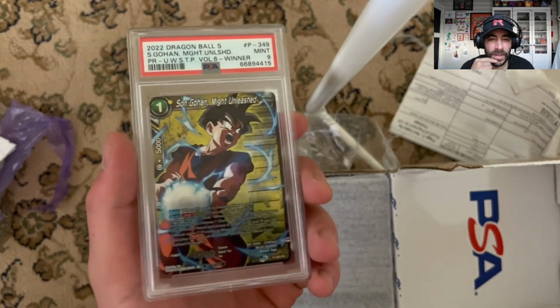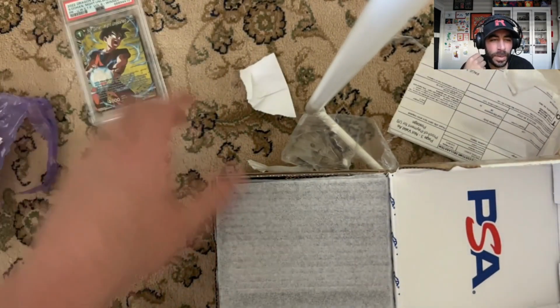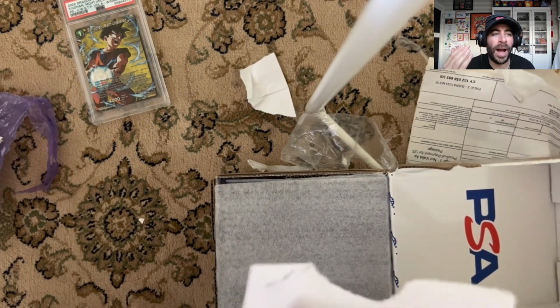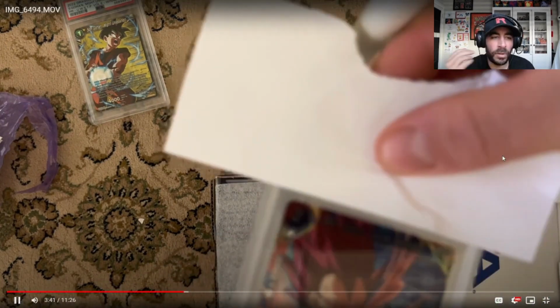So I might even send off more. I think it's a sick card. Given to you? What do you mean, given to you? For free? Son Gohan! Might Unleashed! Okay. What move's he doing?